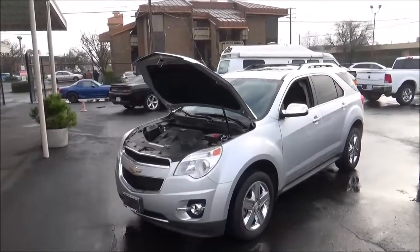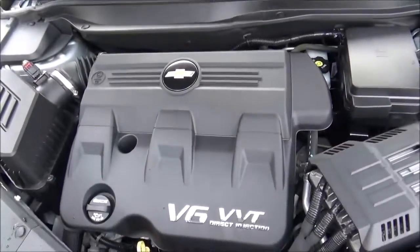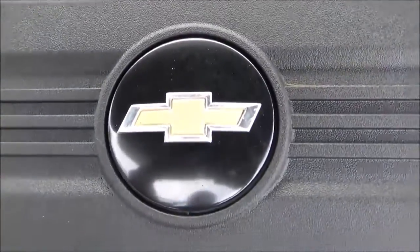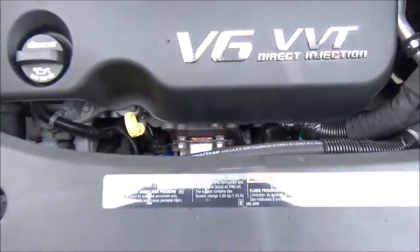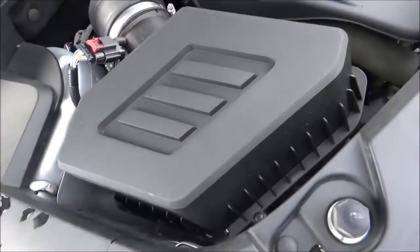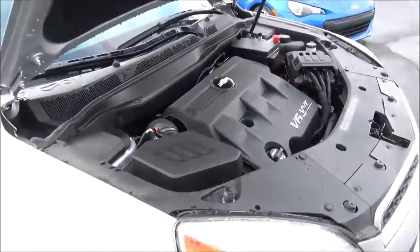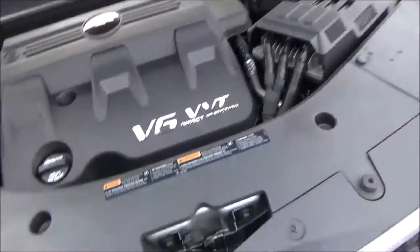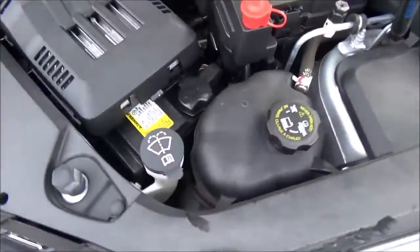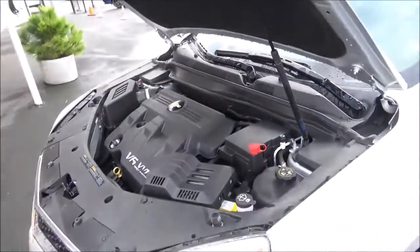Powering this Equinox is the Equinox's top engine for 2014. The LFX 3.6-liter, dual overhead cam, 24-valve, naturally aspirated V6 with variable valve timing and direct injection. Optional on LT and LTZ models, this engine produces 301 horsepower at 6,500 RPM and 272 pound-feet of torque at 4,800 RPM. The sole transmission for the Equinox is a 6-speed automatic with manual shiftability, and this Equinox is all-wheel drive, with front-wheel drive being the standard drivetrain.